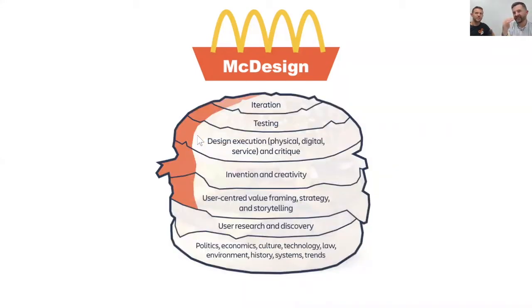Another way to look at it is if you think about various layers of design going on, and I'm sure there are more. As you can see in this diagram, design sprints hit on user-centered value framing, invention and creativity, certainly design execution with the sketching and coming up with a prototype and testing. Maybe iteration if people decide to iterate on the same thing in another sprint. But honestly, it's a slice, and it doesn't get into user research and discovery, and it doesn't get into the underlying models and systems that are at play in any kind of product or service that we have to put out into the world. It's really important to get that. If you do design sprints, it's fantastic, as we've seen already, but it can't be the only thing you do.